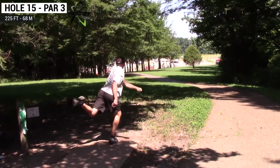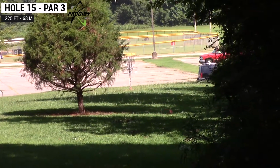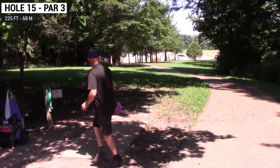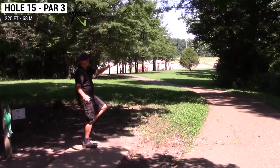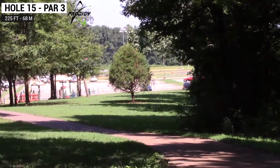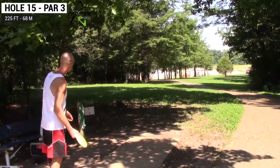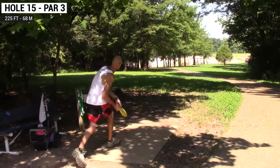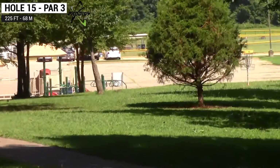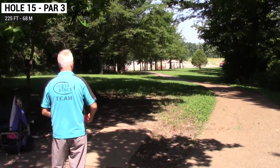Alright, hole 15. Main thing you have to contend with is this cedar tree right in the middle of the straight line of the basket. You hit that cedar tree, I believe that'll leave you 50 to 60 feet left to the basket. As Gary takes the more preferred forehand line, although he pushed it a little bit too far to the left and caught those trees.